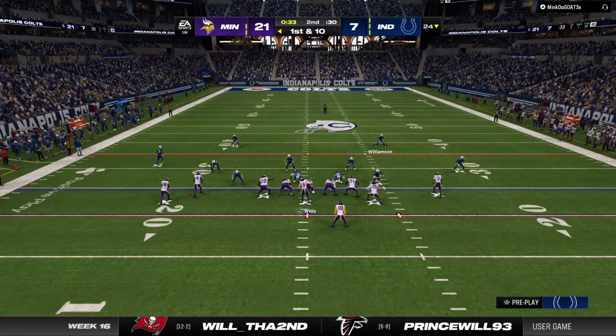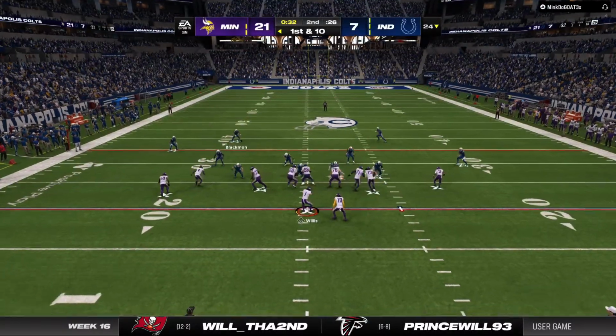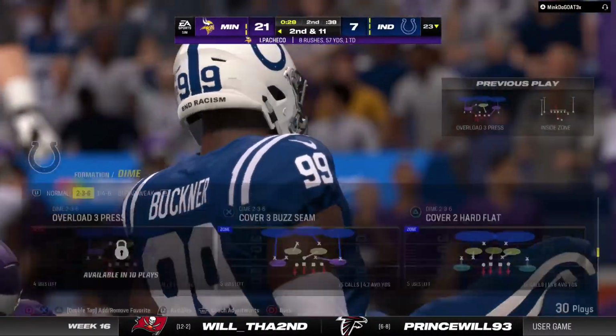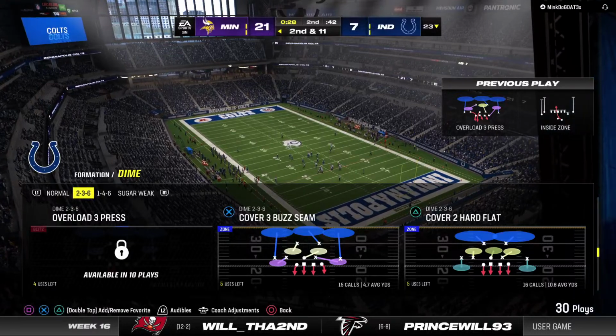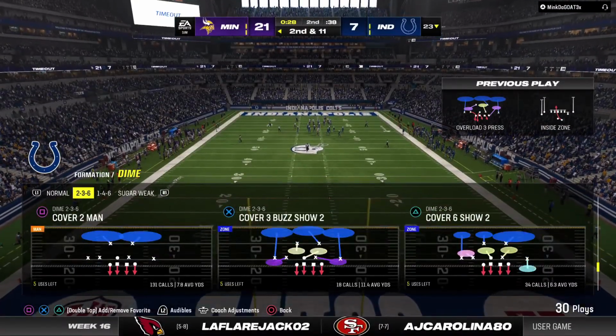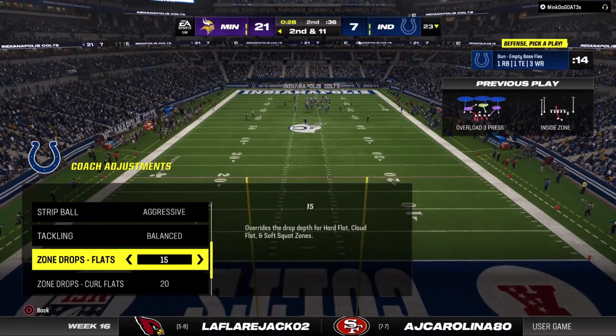Here are the Vikings now to start their next drive, already enjoying a 2-score lead here late in the second quarter. Not a ton of time left. We'll see if they can work this at least into field goal range and try to get 3 to add on even more to their lead. The Colts going to use the first of their timeouts as they stop it with 28 seconds to go in the first half of play.